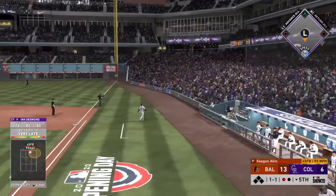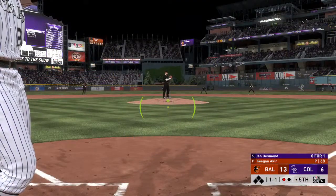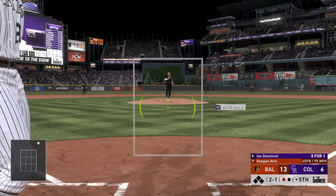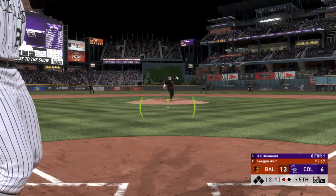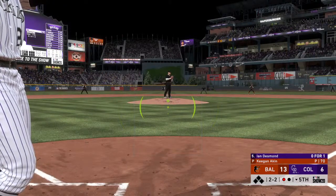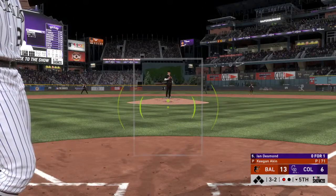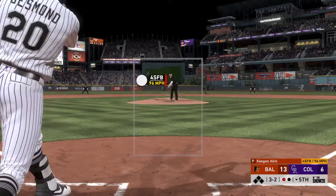Timing just a tick off there as this one's fouled off to the right. Well above the letters with the fastball that time. Line hard, but foul. Here now the 2-2 is laid off and the count runs full. More trouble waiting on deck in the person of Matt Kemp. And he fouls this one off.